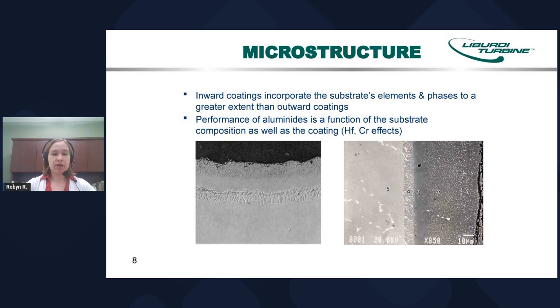So these coatings are an inward diffusion process, which, as previously stated, means that some of the base material's elements and phases are incorporated into the microstructure of the coating. These incorporated elements then become integral in the overall performance of the aluminide coating. You can see in the micrographs shown the visual representation of what the diagram on slide 6 was showing, with the diffusion zone on the right-hand micrograph separating the coating and the substrate, and the way the phases are distributed as you move outward from the substrate towards the beta aluminide-rich surface.